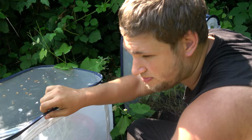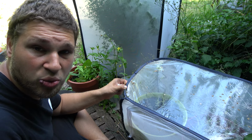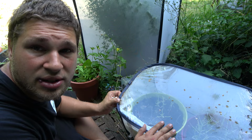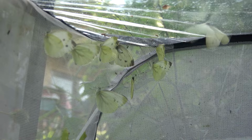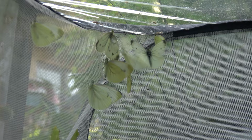Few days later. Folks, I was checking the cage today and I don't have to spoil it for you. If you look in here, you'll see we already have a lot of butterflies. So in one day, we had like a dozen butterflies come out on the same day. Can you see it? Let me show you. More and more butterflies are coming out every day.